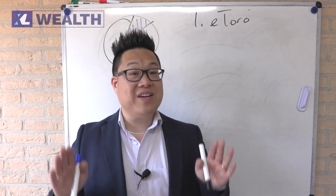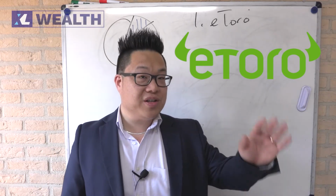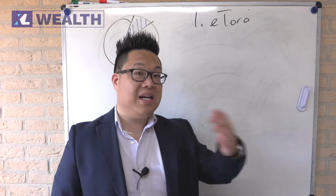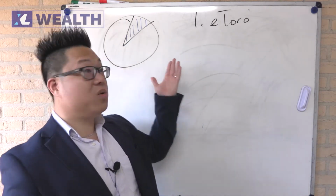So the first investing app in Europe is eToro, as you can see. Now, eToro is very interesting. You see a lot of commercials on them as well. They also do cryptocurrency trading. That's an interesting part because you haven't seen that very often in those other apps, because that's more about index funds and individual stocks. They also allow fractional shares. This is what I love.